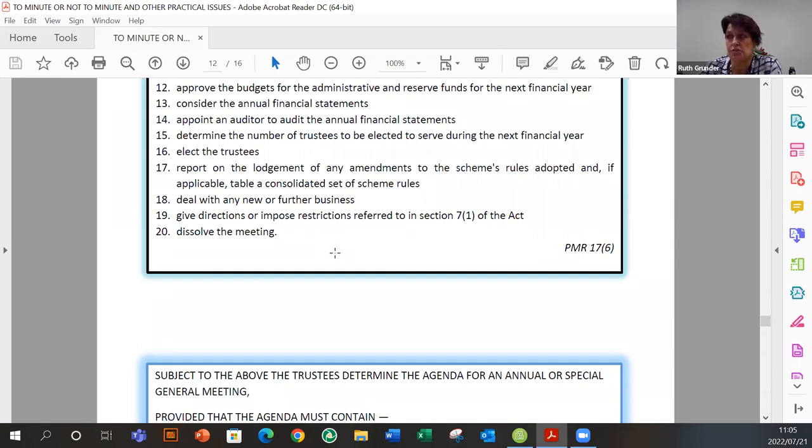Give directions or impose restrictions on the trustees. That is when the members will give their instructions to the trustees. One of them might be that they can't spend more than 100,000 on an unbudgeted item without advising all the members. I always say if you're going to do things like that, then it must be advised. If you're going to say without calling a special meeting or something, you are not going to get things done. If that roof falls in or the lift collapses and you've got to spend 100,000, now you've got to call a meeting before you can do that. Not prudent. I would say without advising the owners.